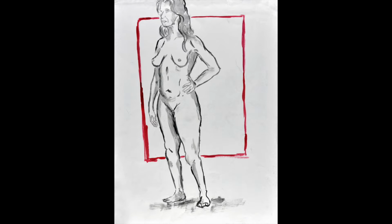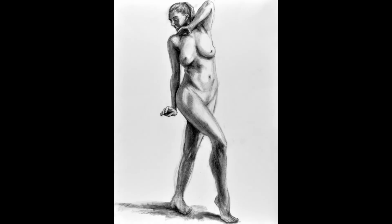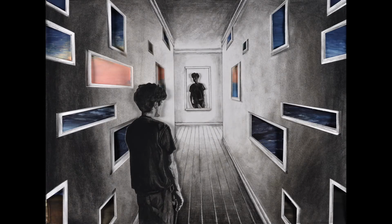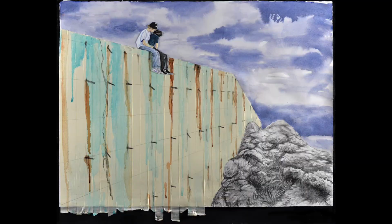7 to 10 of your original drawings and paintings must be created from direct observation. The quality of your direct observation images has the greatest influence on your acceptance into the program. This means only paintings and drawings produced from life, and also includes 7 to 10 images of your original artworks created from other sources, such as from a photo reference and/or your imagination.